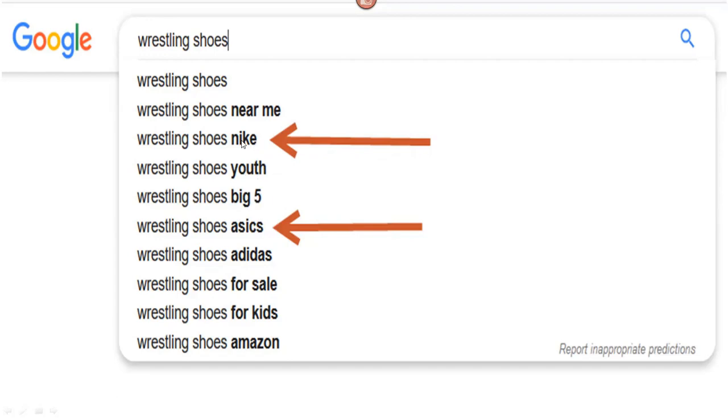ASICS. Well, this Nike and ASICS, these were two customers that were working with Chris, and he actually ran this, and we didn't expect this. We were trying to get the rank for them, but we did not expect them to get this right here. When Google recommends you in the drop-down, this is called Google Suggest. When Google suggests this, people are much more likely to click down here than to continue typing.